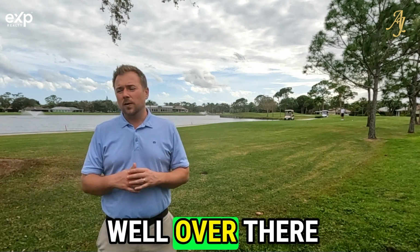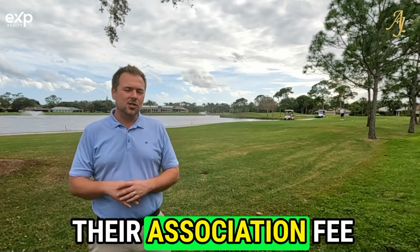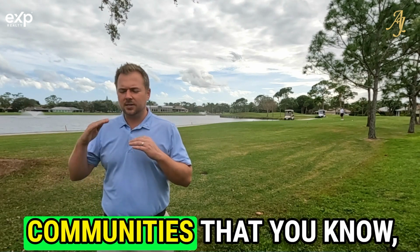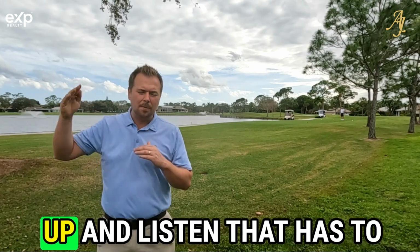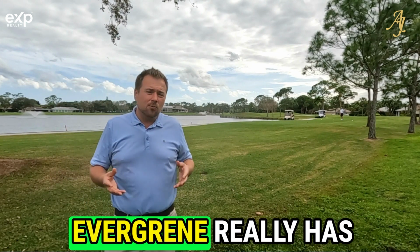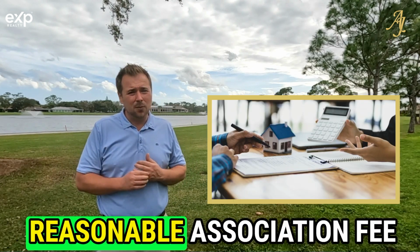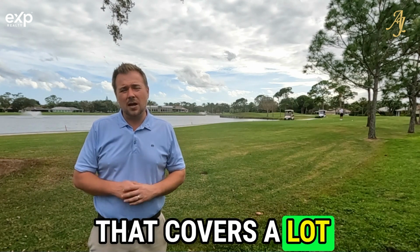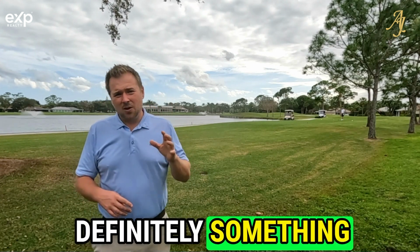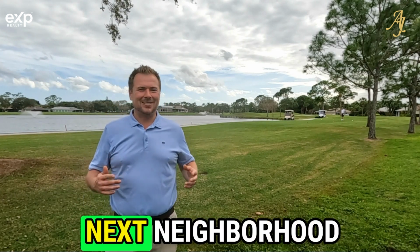They've done really well over there since I've been here, which has been for a while now, about keeping their association fee really level. You know, while I see a lot of communities that just keep going up, up, up, and listen, that has to happen organically, right? The cost of things go up. Evergrene really has done a fantastic job of keeping a really pretty reasonable association fee that covers a lot. So amazing homes, and definitely something worth checking out. So that's going to move us over to our next neighborhood.